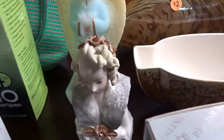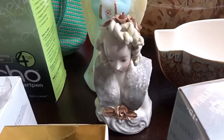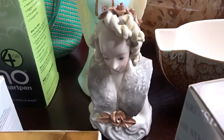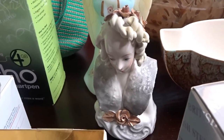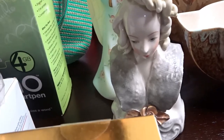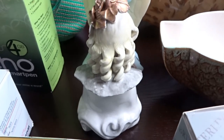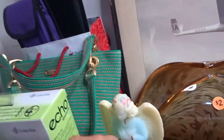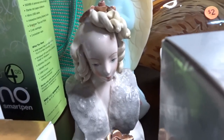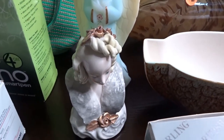In the front here, I have a figurine or a bust of a woman, and I found out that it is made by Corday. I've never heard of them, but apparently they make really, really pretty figurines, very detailed. You can also see in the face how detailed it is. She's so pretty. That was $1.99 at a thrift store.